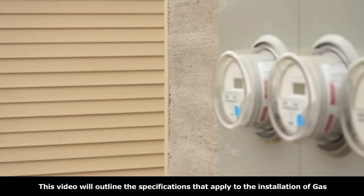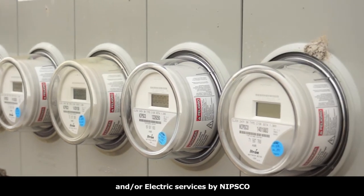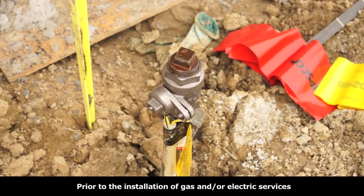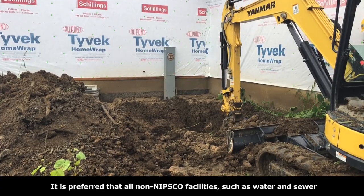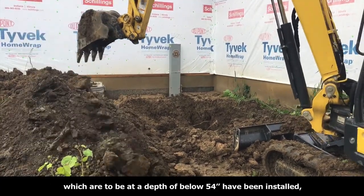This video will outline the specifications that apply to the installation of gas and/or electric services by NIPSCO. Prior to the installation of gas and/or electric services, the following items must be completed. It is preferred that all non-NIPSCO facilities, such as water and sewer, which are to be at a depth below 54 inches, have been installed.